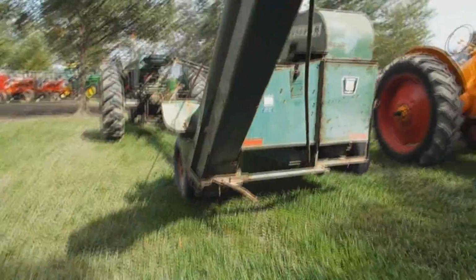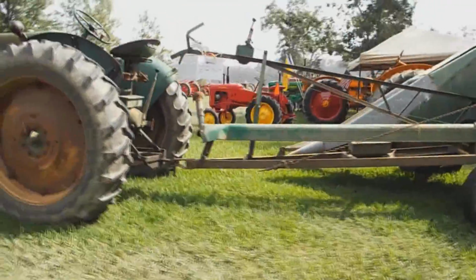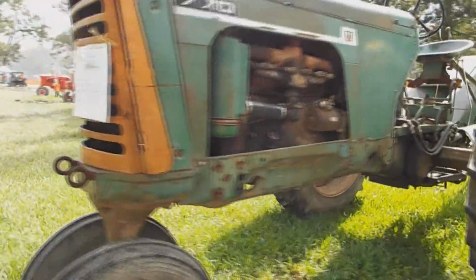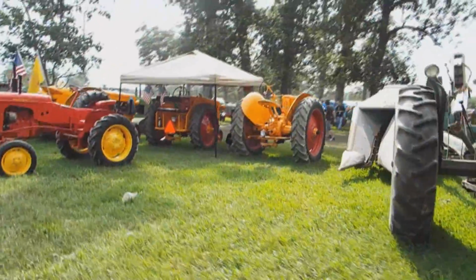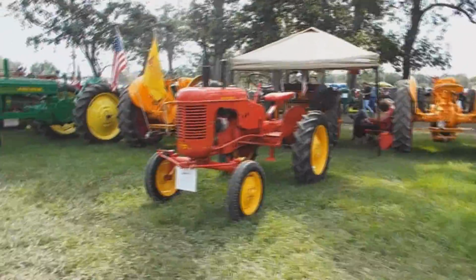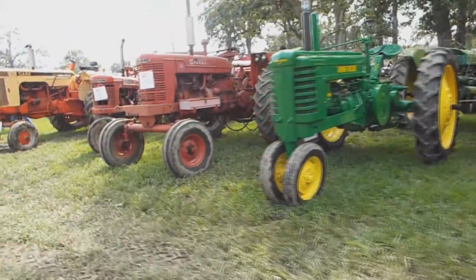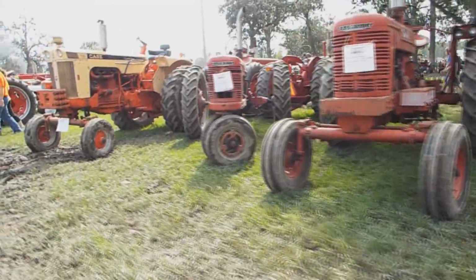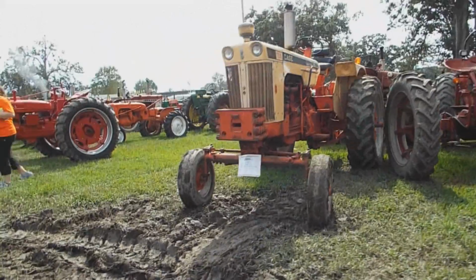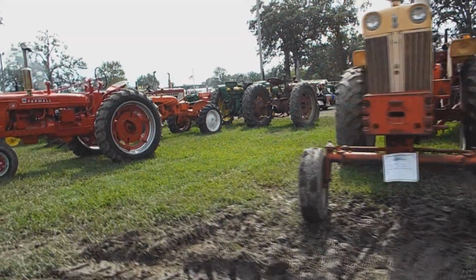This is an old Oliver corn picker. Dad actually had one of these that was very similar to that. Dad, when he had his own lawn and garden shop back in the day, he used to sell ear corn for people that would feed it to squirrels or whatever here in town. And he would go out there with the 1-row corn picker and pick corn from the farm and haul it in town, sell it off here in town. So he had an Oliver 1-row corn picker. He would run it with the 995 that we still have. So very cool, very cool.